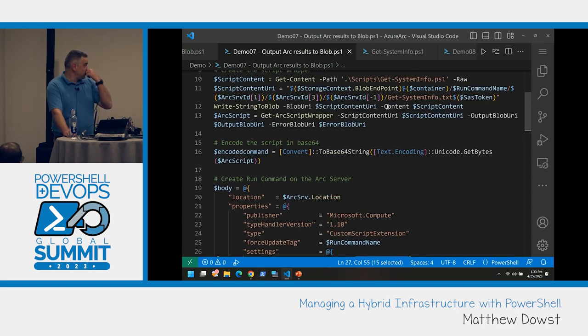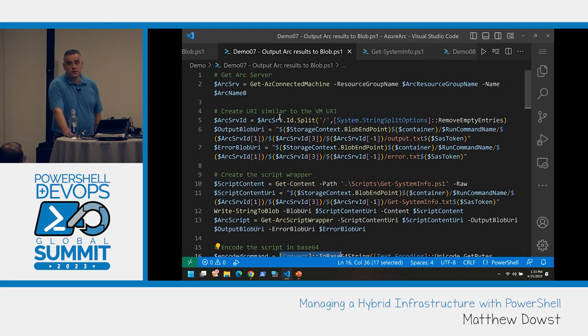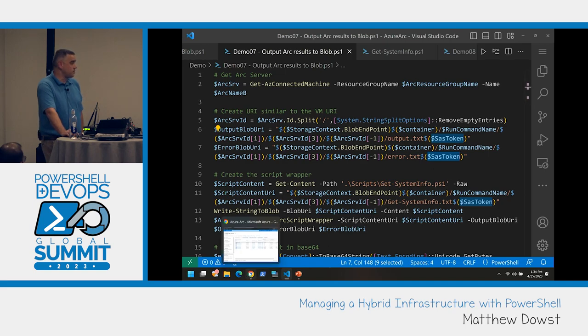Yes. So you're talking about for the base64 or for the SAS token, for the token that you get at the end here. There is the ability in the API to create managed identities.